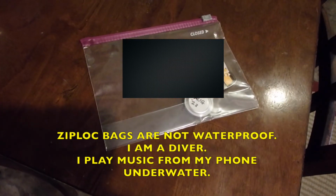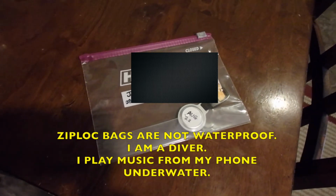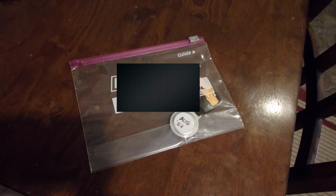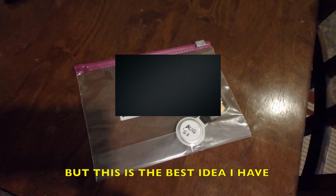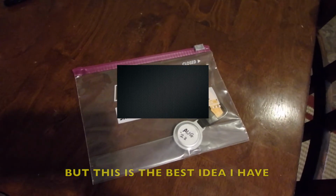If you're going to put an AirTag in your luggage, waterproof it. Put name, address, and phone number on the Ziploc bag, and name, address, and phone number on the AirTag's tag inside the bag. And of course you have the name of the person who owns it and the date you last changed the battery on the AirTag itself. I think that'll cover it.